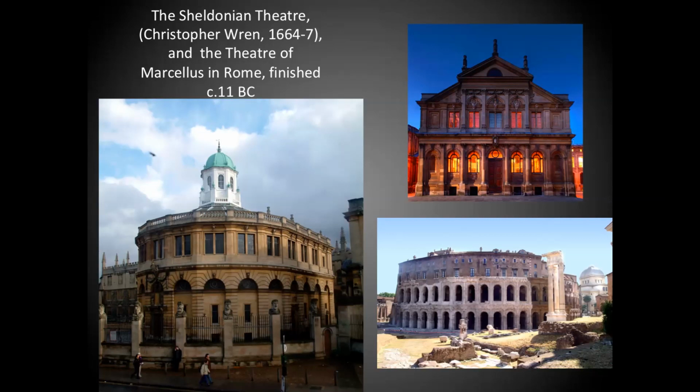The whole aim of this building was to echo the buildings of classical Rome, and if you look on the bottom right, you can see the Theatre of Marcellus, which the Sheldonian is loosely related to. Bear in mind that Christopher Wren, who designed this and was, of course, a graduate of Wadham College and then a Fellow of All Souls, had never been to Rome. He only knew these buildings from pictures.